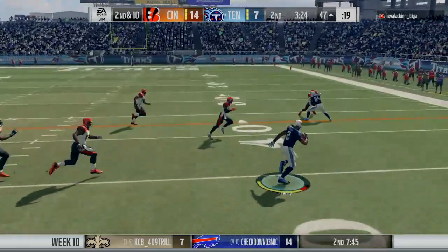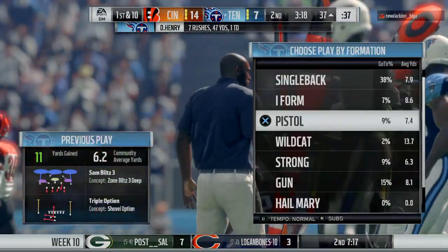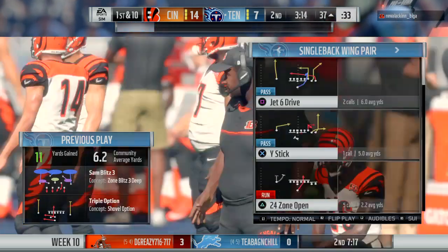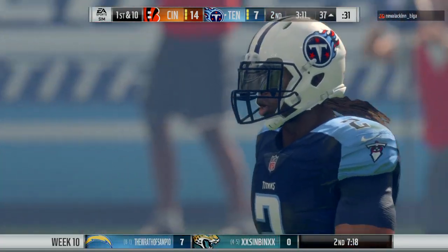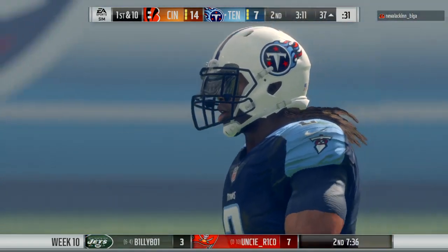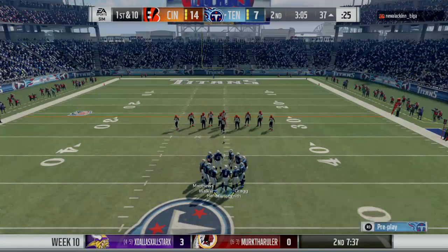Mariota gives to Henry. And he's brought down. An 11-yard pickup for the Titans and a first down. Absolutely love the run right there. This guy's known for his quickness, but also for his speed. He's able to get to the second level almost before you blink if you give him any type of blocking. Always talk about slot receivers, and they're usually known as quicker than fast. In this case, we've got a guy who's quick and fast, and he used it to great advantage.